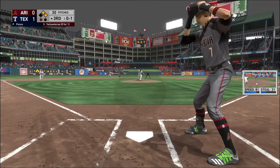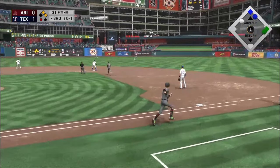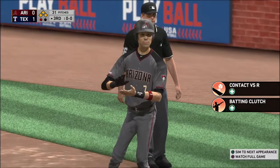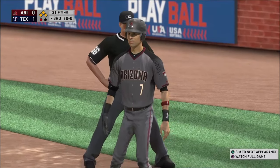Comes set, and the 0-1. Line drive to center field. And that's in there. Base hit. And they will hold that runner over at third as he'll move up only 90 feet, but the bases are loaded with one away. Dan, that hit right there extends his hit streak to 8 games.